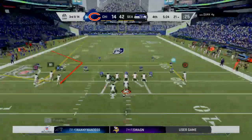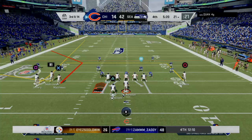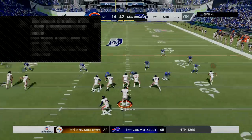Ready? Look at it. 50. Mike 50. I'm coming after you. I'm coming after you. Ready?